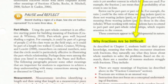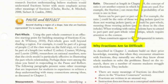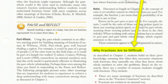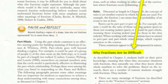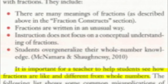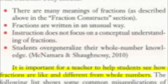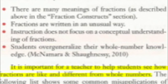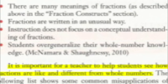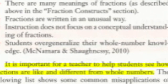If you turn to page 291 in our math textbook, there's a blue subheading stating why fractions are so difficult. Here are a couple examples: fractions are written in an unusual way, and students overgeneralize their whole number knowledge. I believe these are some factors that contribute to the reason why these students did not reach over 50% in their overall performance. But here's something that I liked a lot. It says it is important for teachers to help students see how fractions are alike and different from whole numbers. I believe this is very important because if you don't make those connections, I just see it being extremely difficult for them to learn fractions.